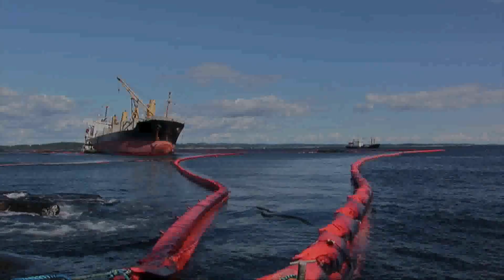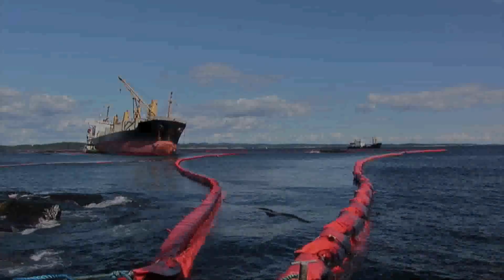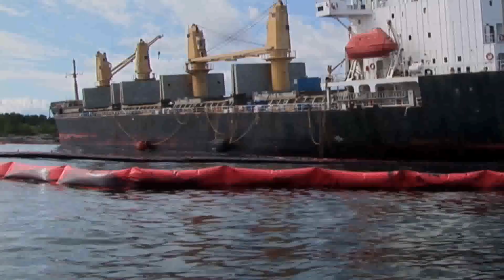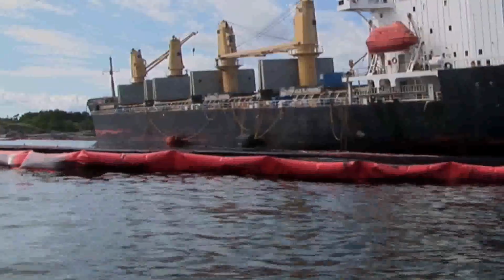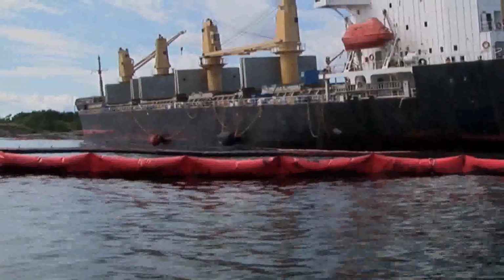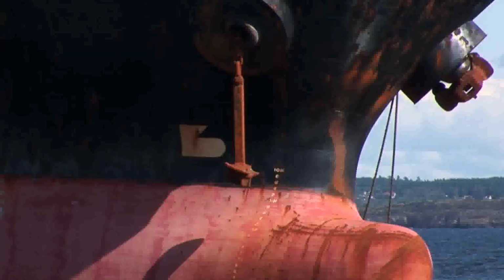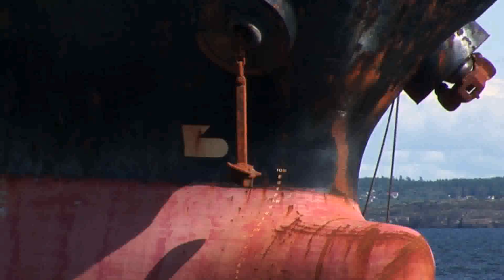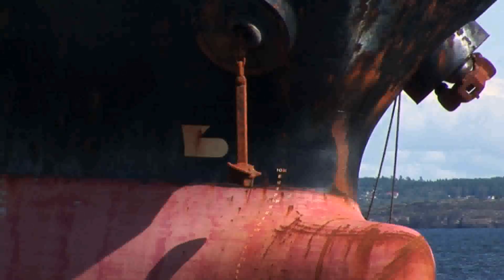In this case, the bulk carrier stayed at anchorage despite weather forecasts predicting force 8 to 10 winds. During the night, winds picked up to 20 to 25 meters per second with a significant wave height of 4.5 meters. The ship started dragging the anchor and attempts to leave the anchorage failed.